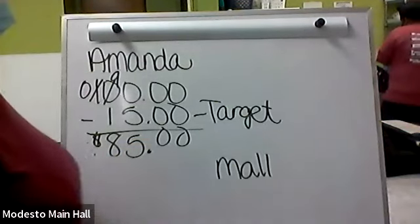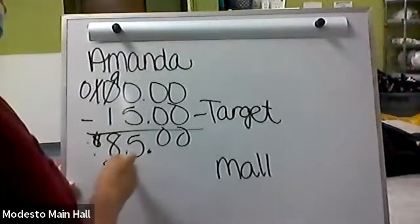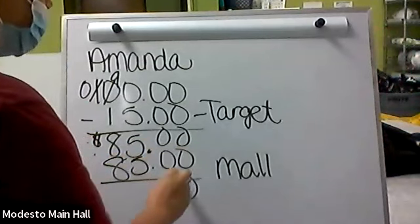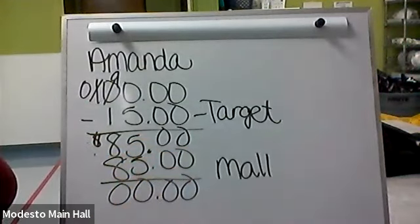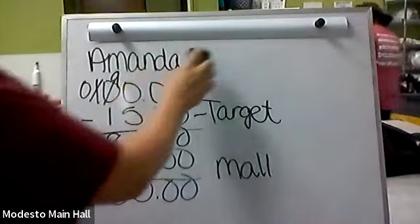How much money do you want to spend at the mall? You want to spend 75, Amanda? Probably 85. Oh, she spends the whole amount. So if you bring all the numbers down, she has $0 left. She spent all of her money at the mall. Good job, Amanda.